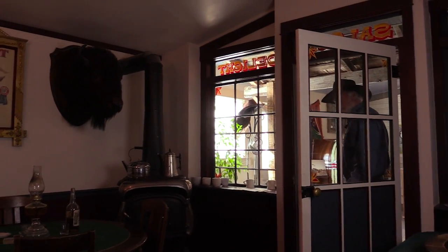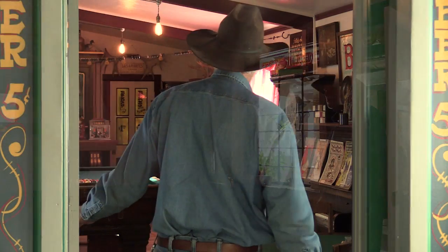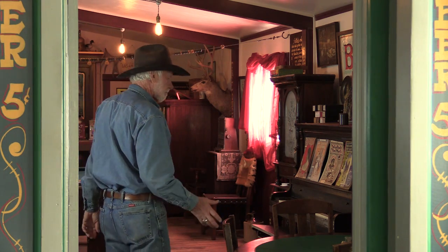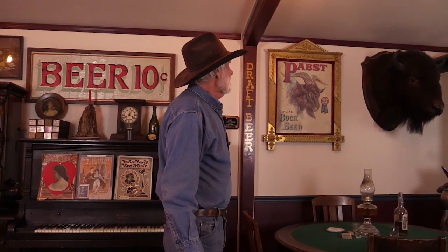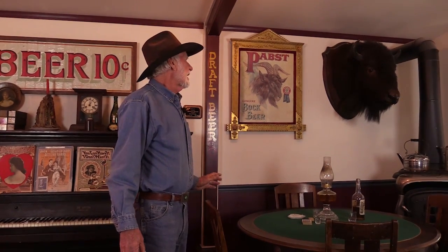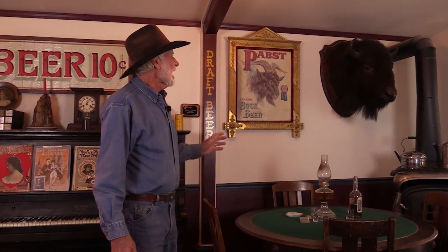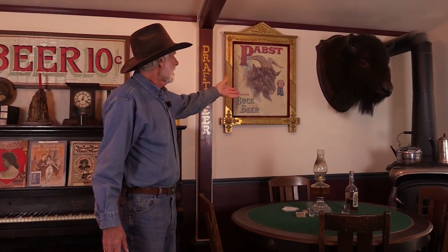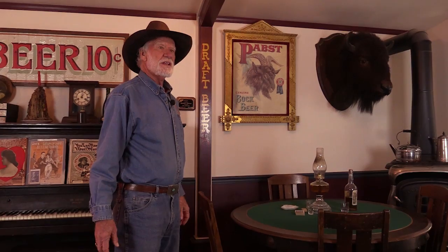So folks, let's go on in here and see what a historic 1890s saloon might look like. What I want to talk about first is this bison mounted skull over here on the wall. That dates to about 1888, 1889, and was shot and taken to Rochester, New York, where it was mounted. There's a plaque on the back of the mount that tells that.